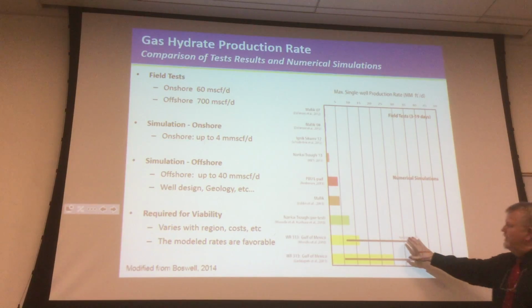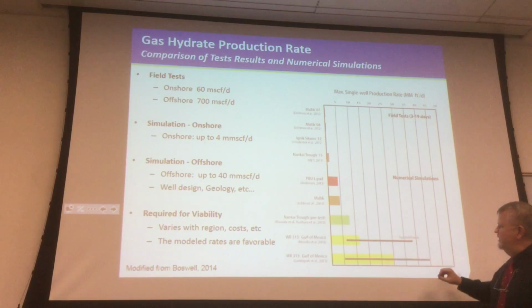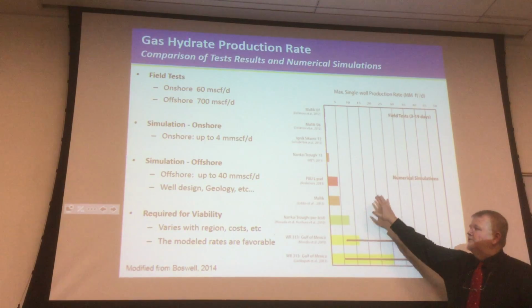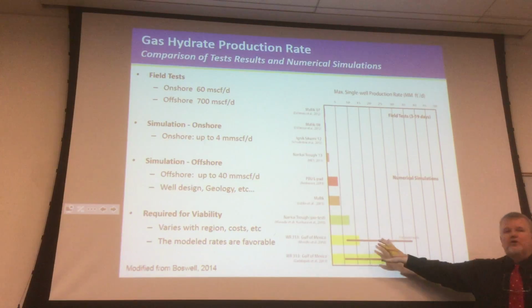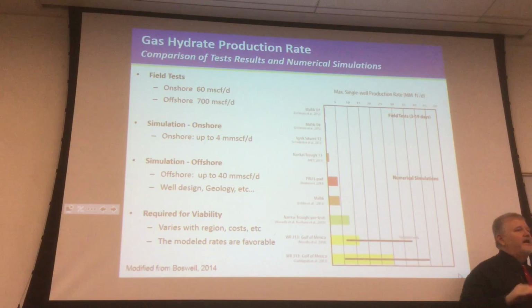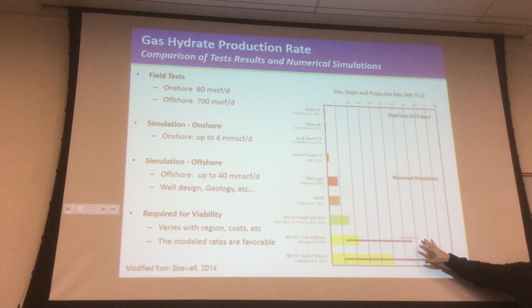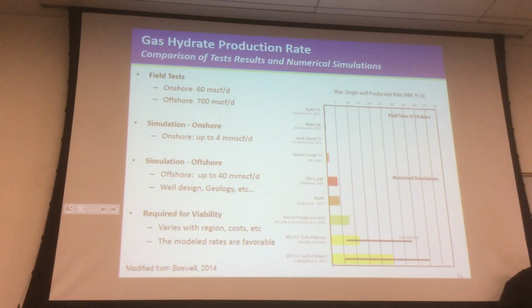When we look at the marine environment, we look at much more complex completions, including horizontals, fracturing reservoirs, other considerations. We've seen predicted production rates as high as 40 million standard cubic feet of gas per day. Some of these issues are also because these reservoirs are very warm relative to the hydrate reservoirs we see, so you can drive these much harder. Keep in mind, hydrate dissociation is an endothermic reaction. So if you're in a marine environment where these reservoirs are at 25, 30 degrees Celsius, you can drive them very hard, with the driving force being depressurization.